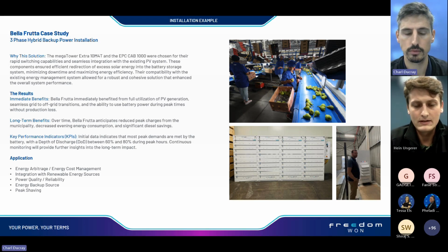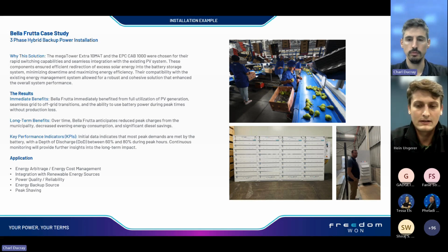Just another mention is that there was an existing generator installation as well, which our customer integrated with. We did this project with Energenic. So we were able to seamlessly transfer between diesel power, grid power, and solar, and then to store excess energy from renewables into the battery.